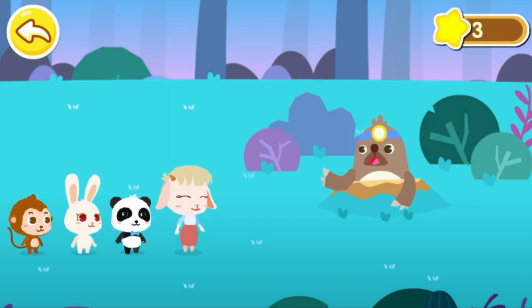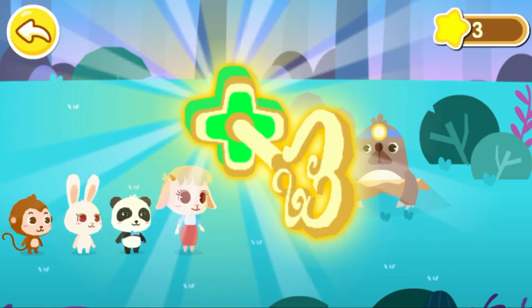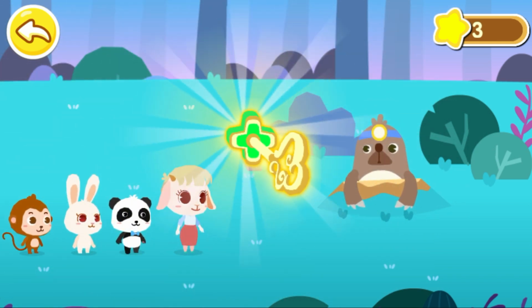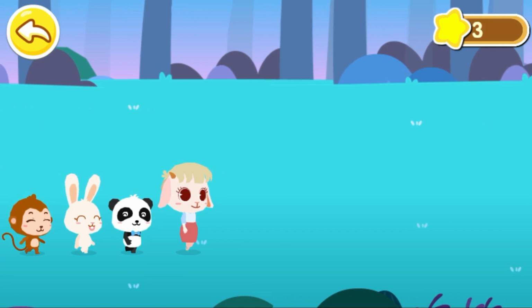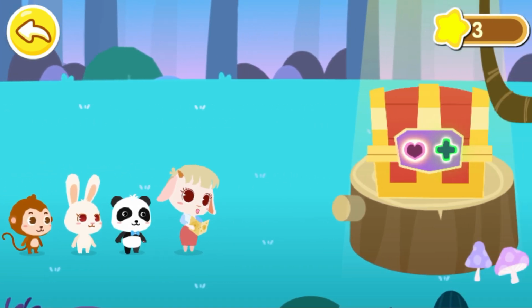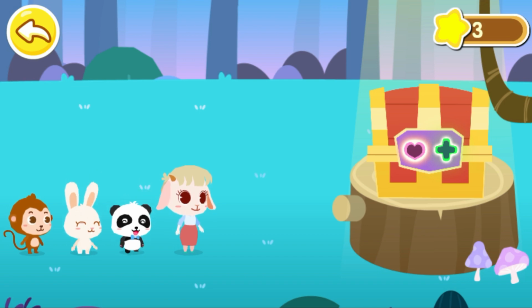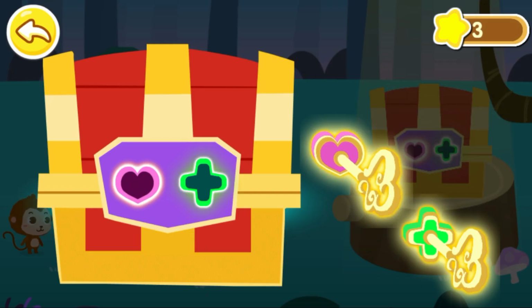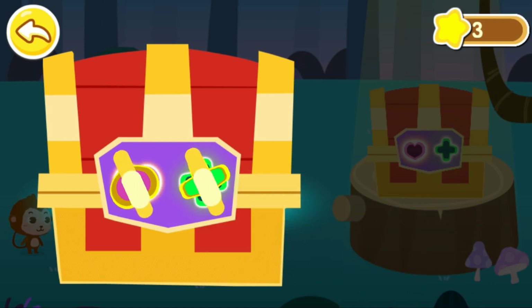Treasure chest. Yes! I've found the keys to the treasure chest. You can have it! There is the treasure chest! Let's go and open it! Yay! Whoa! Magic key to open the... Which key should we use? Yes, this is the one.